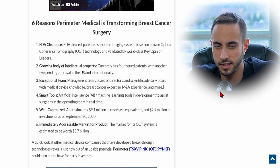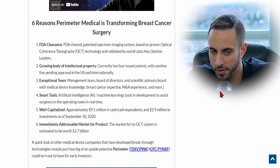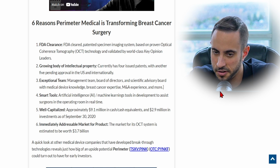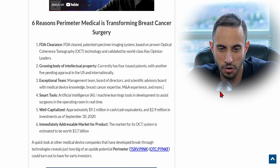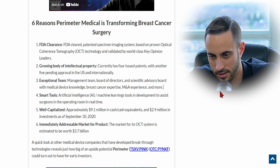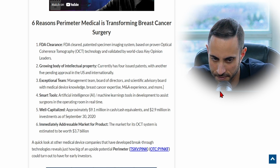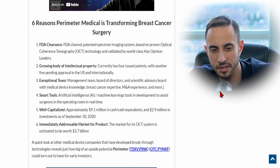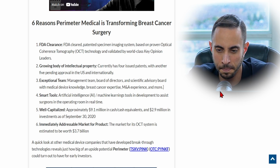So number 1, FDA clearance. FDA-cleared patented specimen imaging system based on proven optical coherence tomography, OCT, technology and validated by world-class key opinion leaders. Number 2, growing body of intellectual property. So currently has 4 issued patents with another 5 pending approval in the US and internationally. Number 3, experienced team, management team, board of directors, and scientific advisory board with medical device knowledge, breast cancer expertise, M&A experience, and much more.